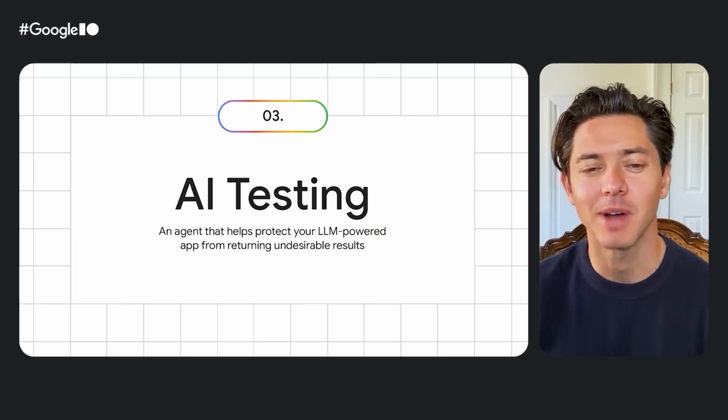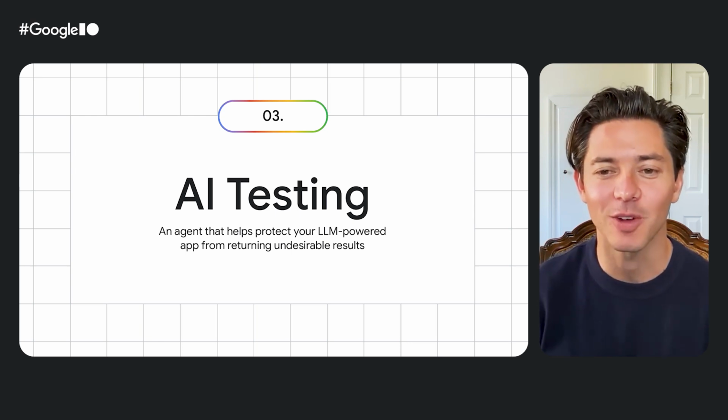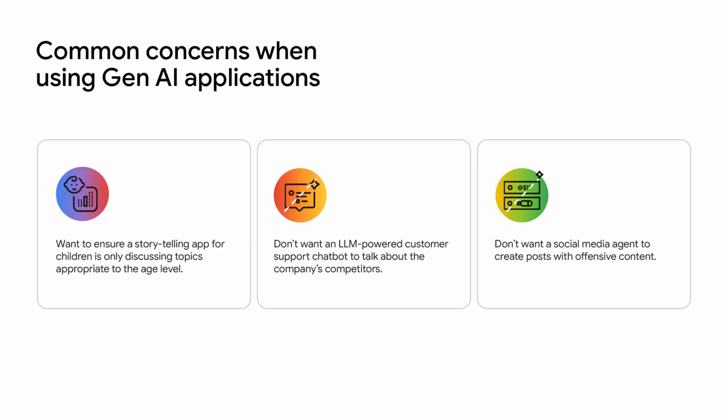In particular, my team has been focusing on building an adversarial testing agent that automates AI red teaming for companies integrating generative AI. GCP is committed to helping developers integrate and support more compliant, secure, and private AI into their products and services. Concerns we're hearing from customers are often around ensuring that AI systems are acting as intended based on the audience in question.